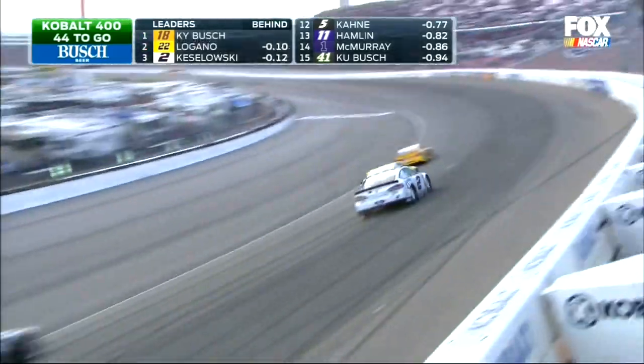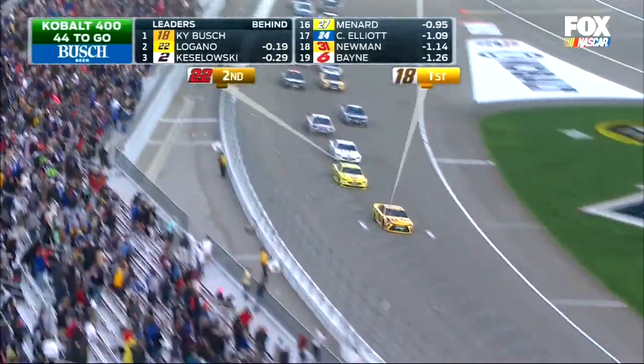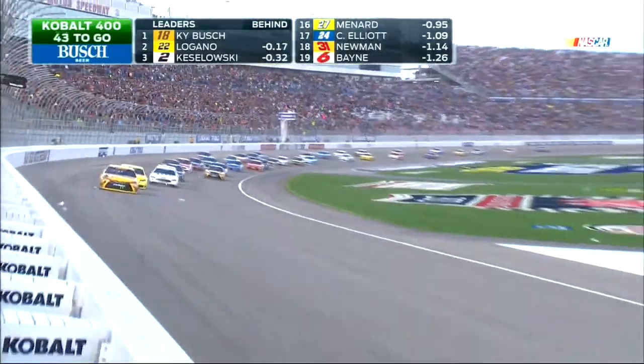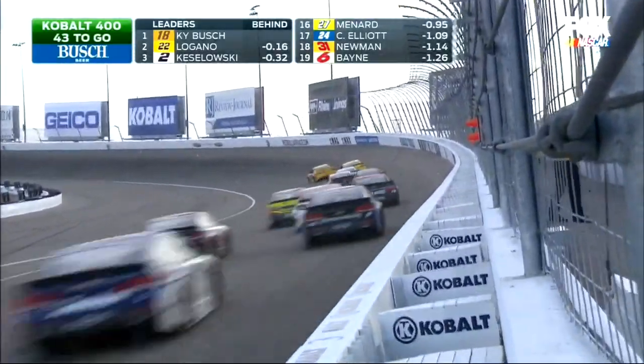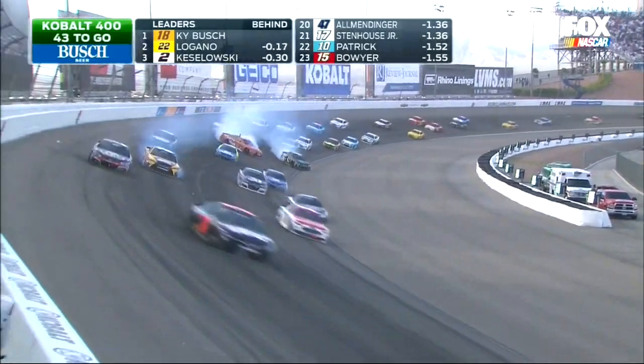This crowd is going nuts seeing a hometown guy getting after it. I don't know if it's his hometown guy or that he made the move he made. What an amazing move. That was incredible. Whoa, trouble.